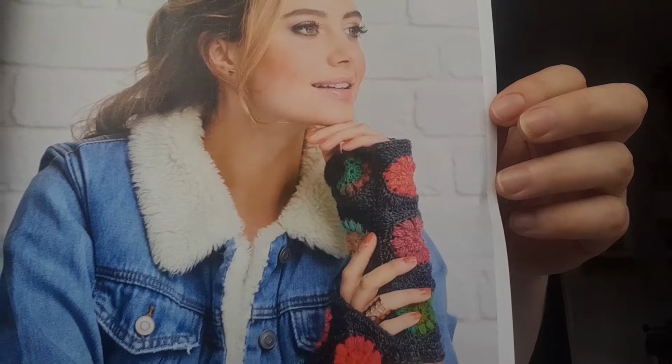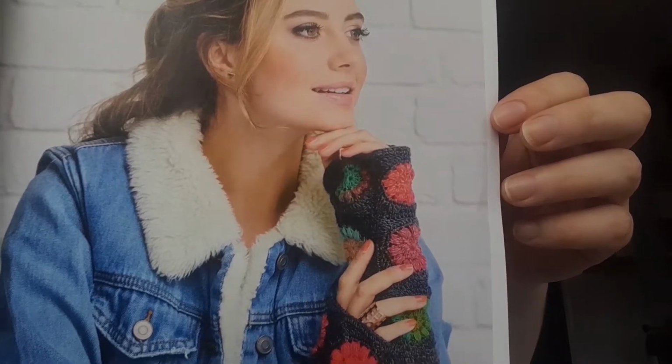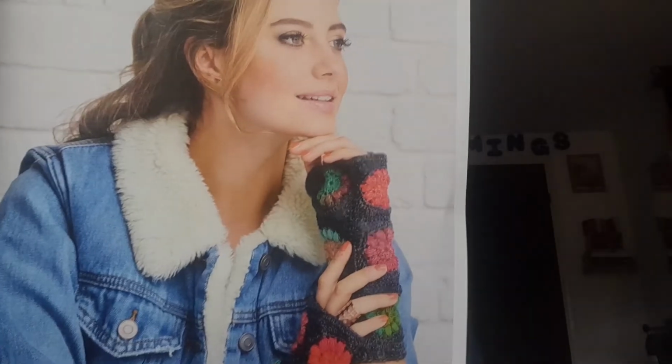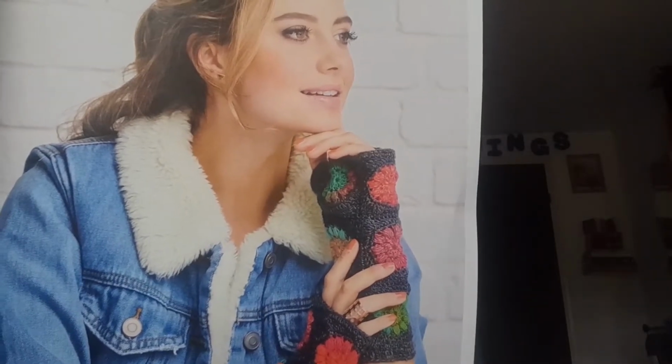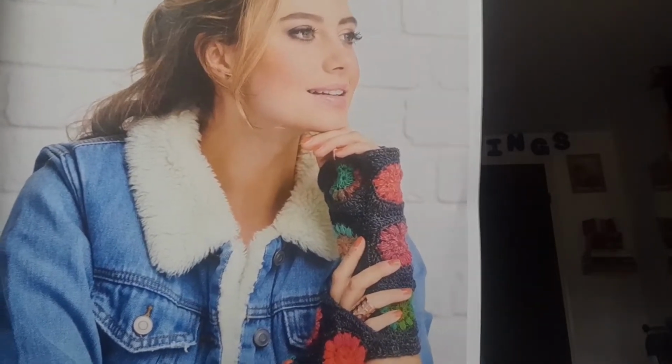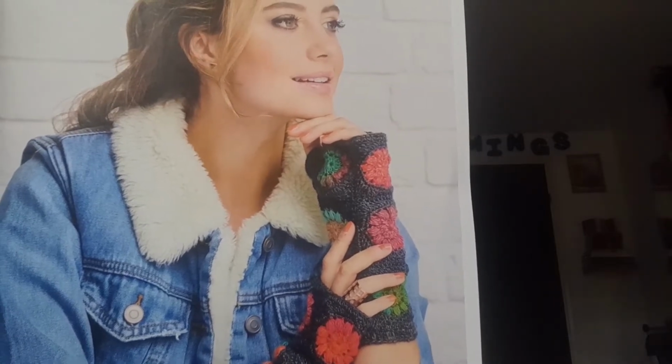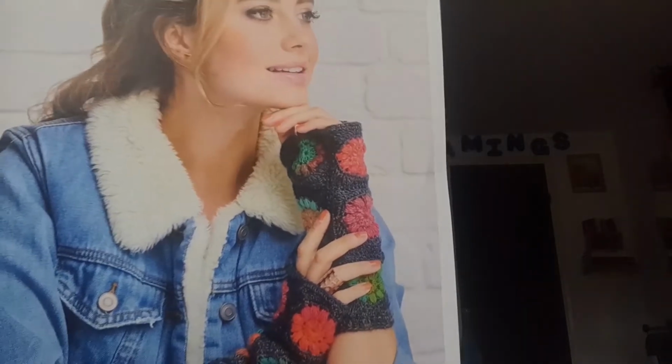A great pattern for beginners. These gorgeous mitts are made up to 18 squares, like a mini granny blanket, so you can hook a square in 1 sitting. The puff stitch flower motifs add an extra warm element to these stylish mitts, ideal for our changeable and cold seasons.